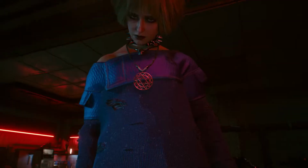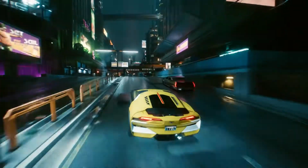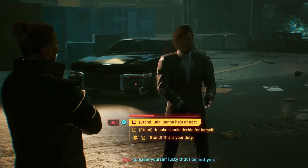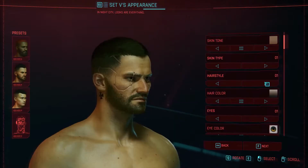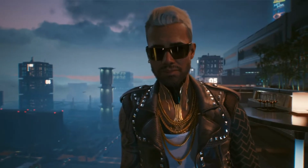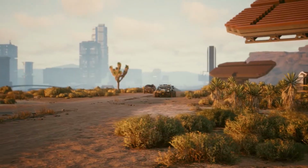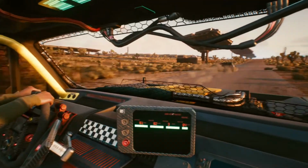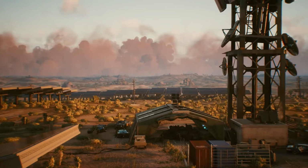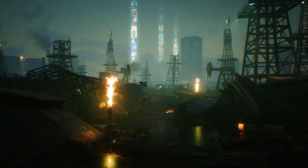CD Projekt Red has been hard at work on the game, but many are still split after Cyberpunk 2077's release. This PS5 and Xbox Series X upgrade already has that pressure, but is amplified by The Witcher 3 upgrade. That is enough for concern, but a double-edged sword has potential too. This version of Cyberpunk 2077 could win over a lot of those unsatisfied with the game, if done right. If Cyberpunk 2077 nails the landing, perhaps one day it'll be held up in good comparisons to The Witcher 3, but for now, all eyes are on the upcoming upgrades.